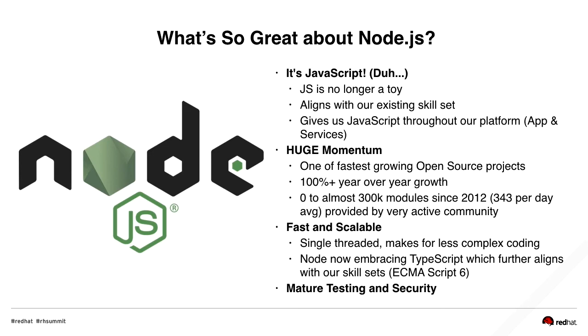Well, remember that I talked about how our application approach is going to be hybrid. That's JavaScript. So by having our services be JavaScript, and by having our front end be Ionic and Angular, we actually have JavaScript throughout our entire platform. So that helps with the technical debt and spin up that the team has to do. So it aligns with our skill sets pretty well.